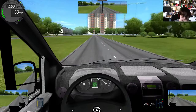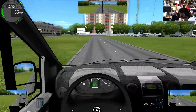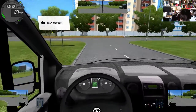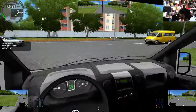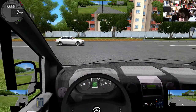It's already in fifth gear, as it's a low rev range. The top speed on the speedo goes to 200, just like the other car, the other Renault. So that's basically what the Gazelle Next looks like. I think that's the previous model before this one. This is more the modern version.